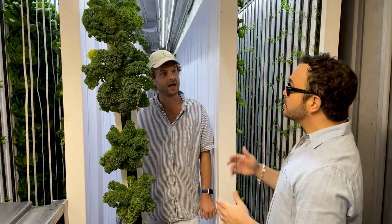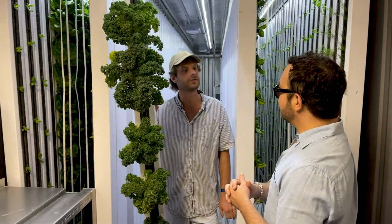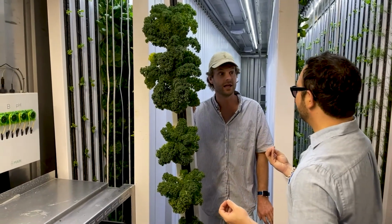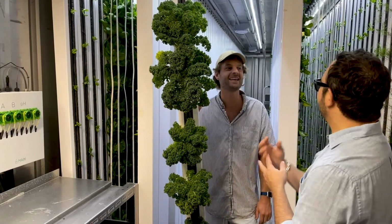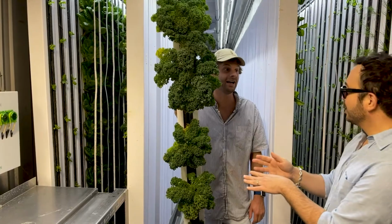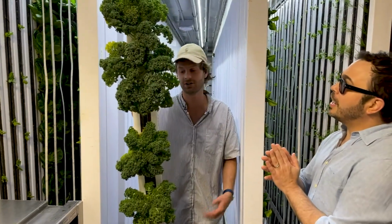Yes, that's correct. So no pesticides, no herbicides, nothing. No insecticides. So it's the best. It's actually food. Pure. Delicious. This is farm to table. The epitome of farm to table. Yeah, it is. It's just not grown in dirt.